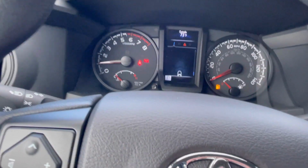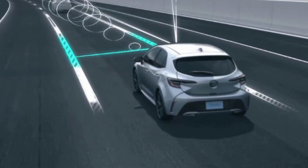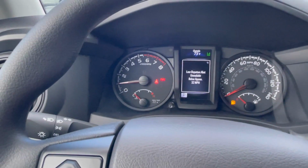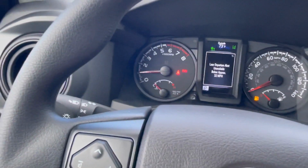And then we got the next screen. This is our lane departure and adaptive cruise control. So I could turn the lane departure on and set the cruise here, and then turn on the adaptive.